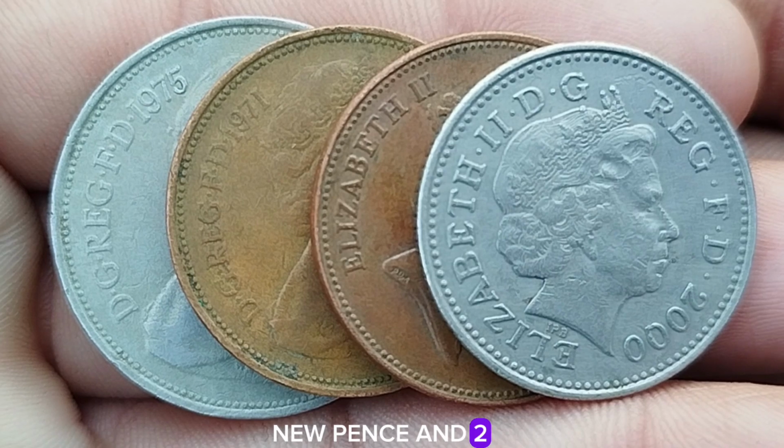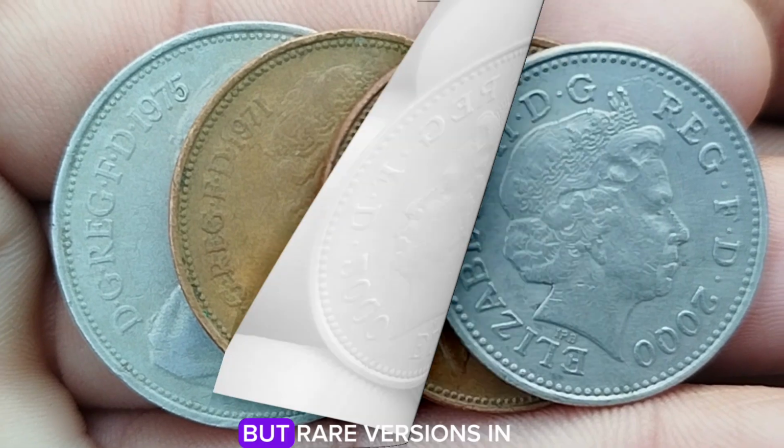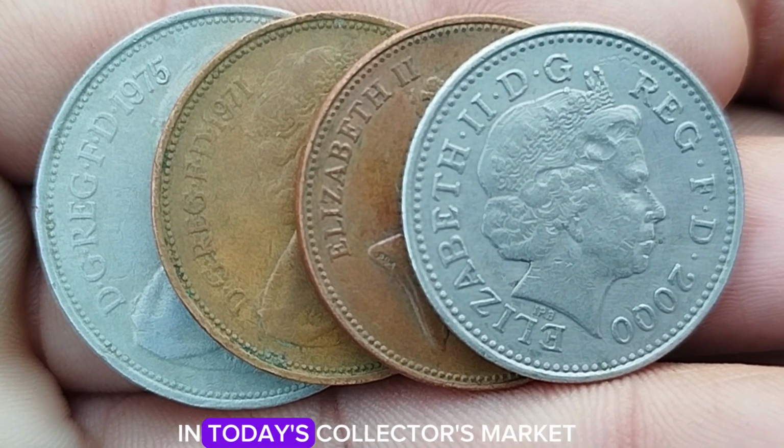Today, we're diving into the top 4 most valuable United Kingdom coins, focusing on the 10 new pence and 2 new pence coins. These everyday coins might seem ordinary, but rare versions in certain years, mint marks, and conditions can be worth hundreds or even thousands of dollars in today's collector's market.